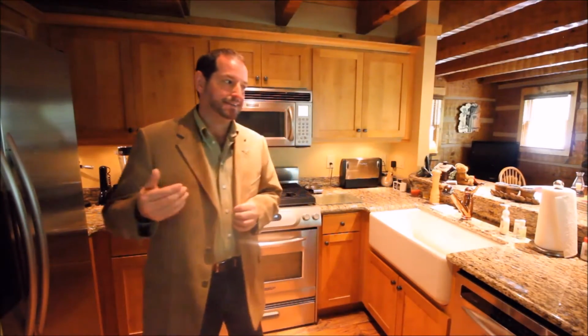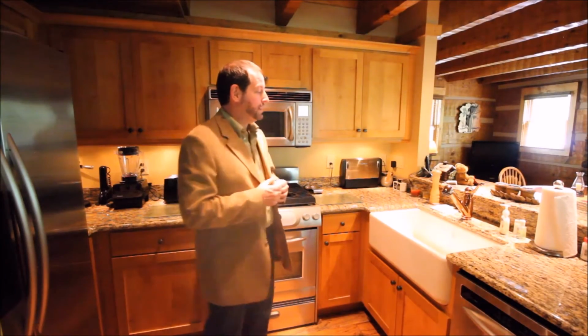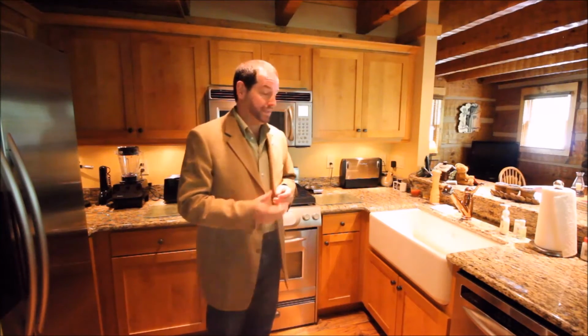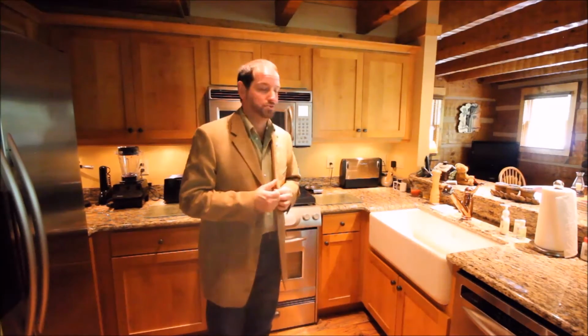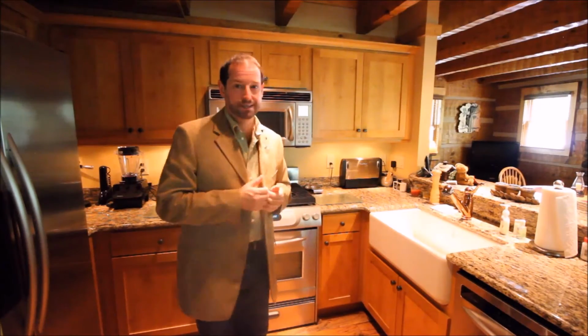Now, the hot water here, again, another area of being highly efficient, is an instant Rinnai hot water heater system in here. So they don't have to store a lot of hot water. They don't have the tank sitting around. When they come in after a cold winter's drive up here, thermostat on the phone, place is nice and warm, instant hot water, they're ready to go.